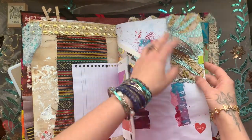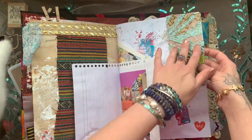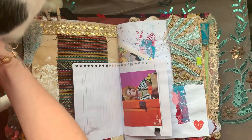A snippet of one of my all-time favorite fabrics from her. She loaded me up with quite a bit of this, so I love, oh, Domino.